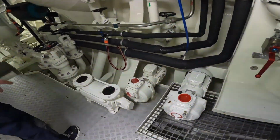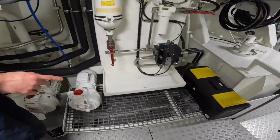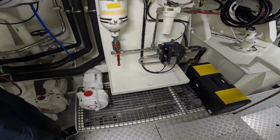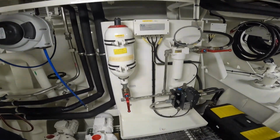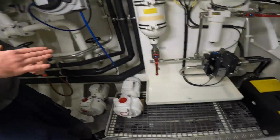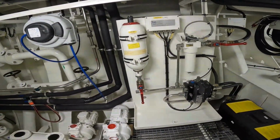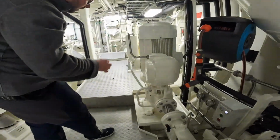Some spare pumps. Underneath here, this is actually one of the stabilizers. We've got two pairs of stabilizers, the aft and the fore. This is on the aft? Yeah, this is on the aft. You can't really see much, but this is basically this big fin that moves and stabilizes the vessel. So one is here, the other one is on the other side.